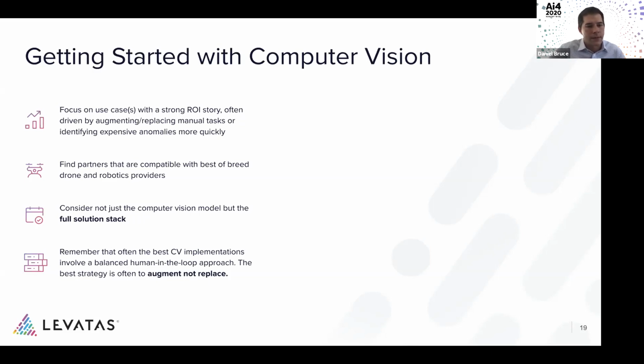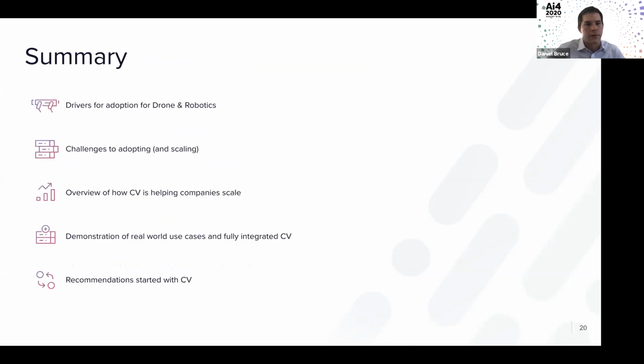And then the last thing I would say is that we notice a trend with a lot of our customers who are successful with these computer vision implementations: often the right solution involves taking a very balanced human-in-the-loop approach. The best strategy is often to augment humans, not to try to fully replace what humans are doing today. There are pieces of these tasks that humans are just much better at, and they're way too expensive to fully automate. The real value often comes from finding that balance: let the AI, computer vision and drones do what they're best at, but keep a smart human-in-the-loop strategy there to let humans do the ambiguous and anomalous tasks, the corner cases that are very hard to automate.